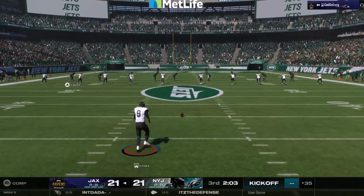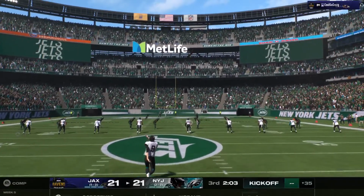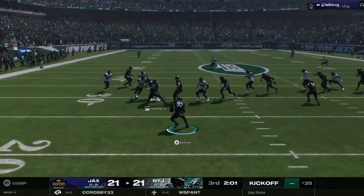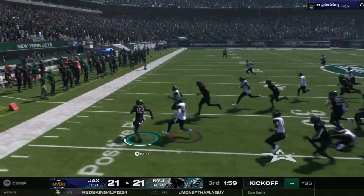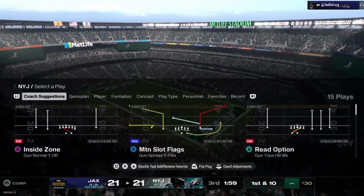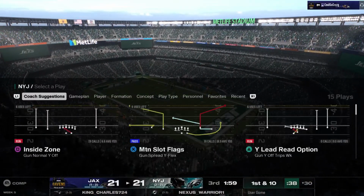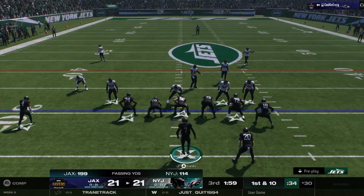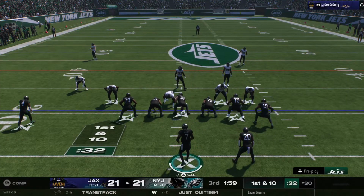So back to level after the touchdown. In time for the kickoff. The return starts at the 13. And he'll be out of bounds on the return. And the drive will begin there. So they come to the line for first down and 10.